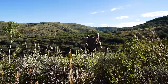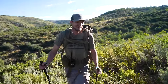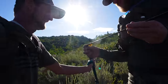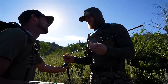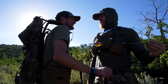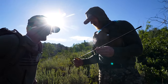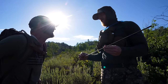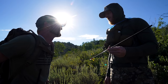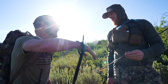My dudes, what do we got? Holy crap. Some blood on the arrow, my man. No celebrating yet, though, till we find him. Let's go find him. I mean, we watched the footage back and we shot it in 1080, 120. Watched it in slow motion. You're right. He was turning when the arrow was in flight, but he turned right into the arrow. So it should have went all the way up through him.